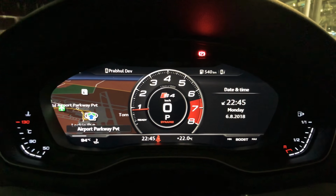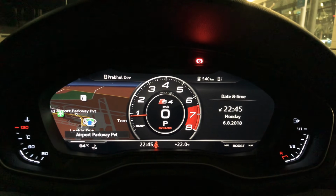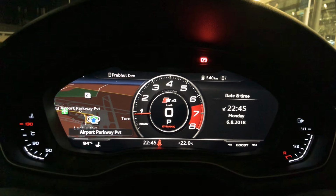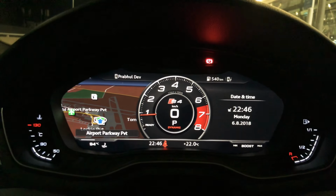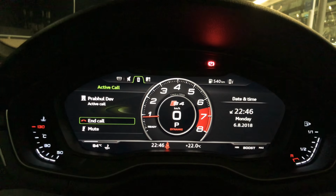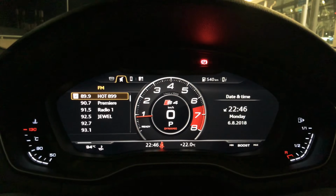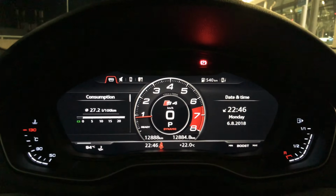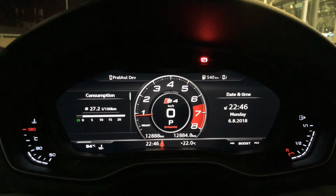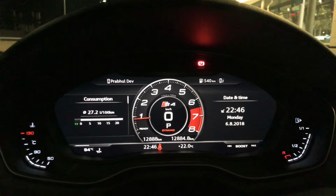Typically, I like leaving the virtual cockpit in sport mode, where you have the RPM gauge right in the center. On the right it's the date and time, which is what I care about all the time. On the left-hand side, you have maps and active call, like your phone integration. Then you have your media player, followed by the trip computer, giving you a little insight on how you're driving, how much fuel you're burning, and so on. I came to the airport with a heavy foot, so gas mileage is not the greatest, but whatever.